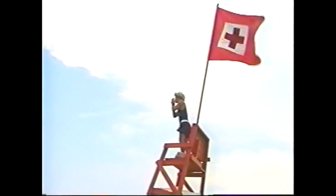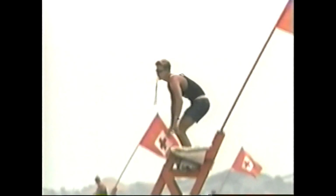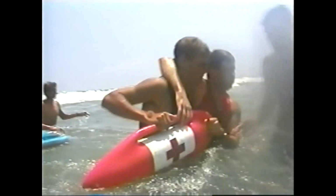Like somebody told me when I was a recruit, when I first got in, they told me that when you're on the tower, you're the man. You know, everybody's life is in your hands at the time that you're out there, and you've got to look after everybody.